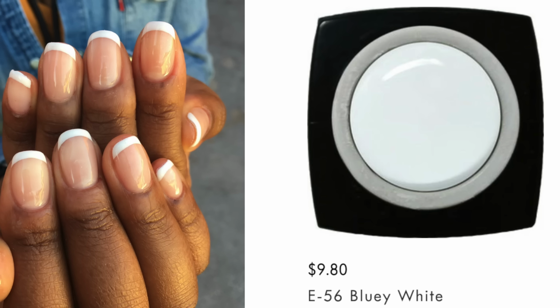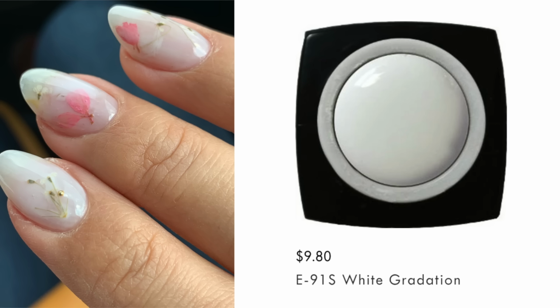E56 Bluey White for that perfect defined French smile line, and E91 White Gradation for the most versatile translucent white nail art used for stone marbling and other patterns that may require a little gradation or ombre technique. Coco tells me they double stock up on this because it just goes.